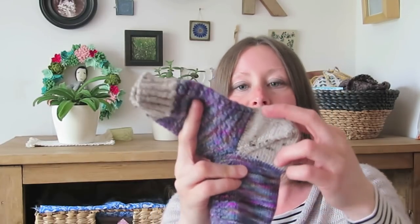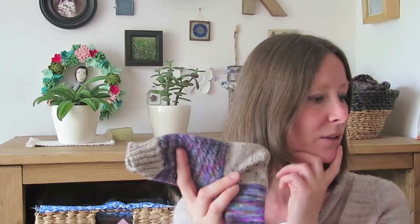And I've got to say, this fits really, really well. I'm really, really pleased with it. And I really enjoyed the process of knitting the afterthought heel. Probably more, I don't dislike knitting a heel flap and gusset, but I just really enjoyed doing this. And I think what I really enjoyed was being able to just knit the tube initially and not have to think about the heel halfway through.